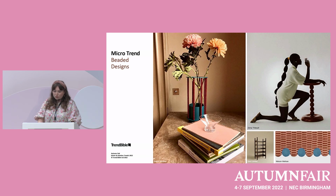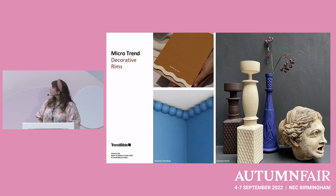So beaded details and rims offer an easy update across categories for this season. We're seeing curved and rounded volumes provide surface interest to furniture, while scallop edges on rugs work really well here. And for prints, we're looking at those sort of highlighted circles in contrasting colors, which hint at beads, even on more two-dimensional designs. So furniture and accessories really focus on the details with intricate and decorative rims. So embossed, carved, flowing and curved and beaded designs really ooze the sense of sophistication here.